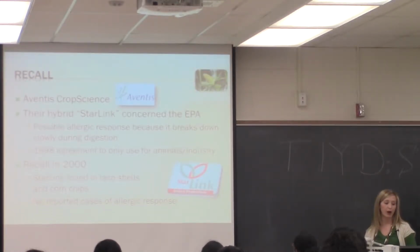There also was another company, Aventis CropScience, and they had their own hybrid called StarLink, but the EPA had concerns about StarLink because they thought it might cause an allergic response. So there was an agreement in '98 that they wouldn't use this for humans. They would only use it for animals and industry. But it got out. It was found in some taco shells and corn chips in 2000, and so there was a recall, even though there weren't any reported cases of an allergic response.